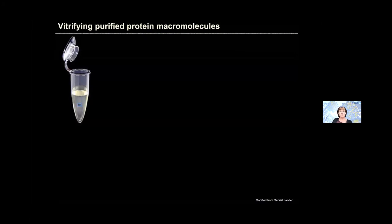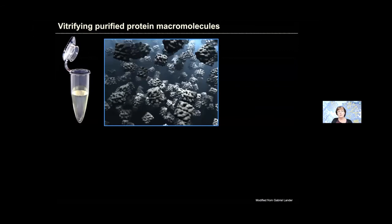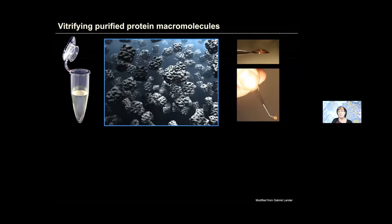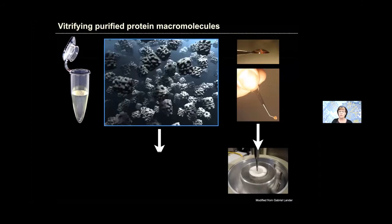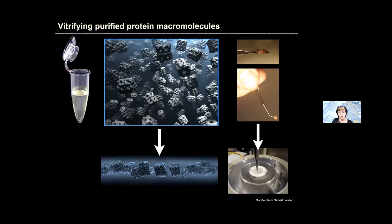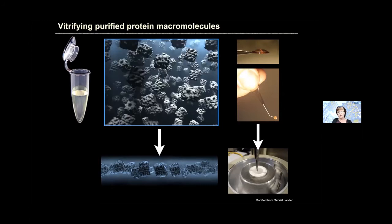So single particle cryo-EM, that's the method we use when we have purified protein molecules or macromolecules in solution. What we do is put a tiny little drop of that on an EM grid, usually 3 microliters. We thin it to a thin film, and we plunge that grid very rapidly into an excellent cryogen. We then have a thin film of our protein molecules trapped in this glass-like layer of water. So it's vitrified water.